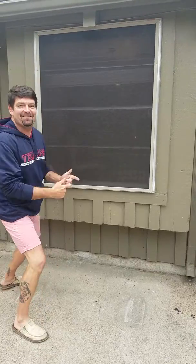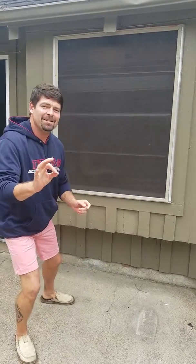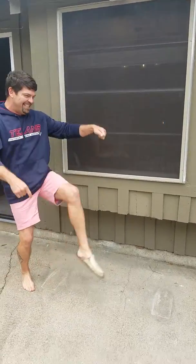Bam! Just like that, you've got solar screens. Now all of a sudden, no more heat. But let me tell you something that I love about solar screens. The view of your yard, guaranteed beautiful. Everything, all of the natural light, man, this is gonna make you feel so good. You're gonna kick your shoes off, man, just kick them shoes off. It's gonna make you feel so good. Oh, solar screens, it's the way to go.